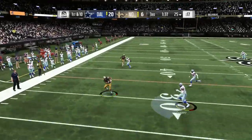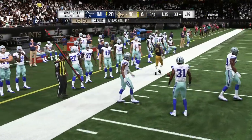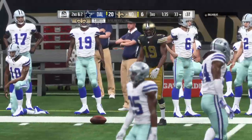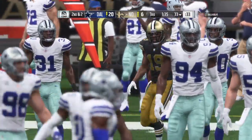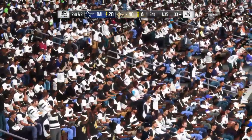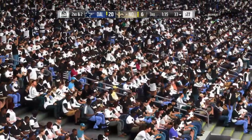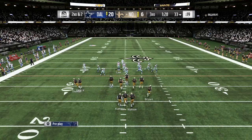Brees now on first down. Ginn has it, complete. And he'll be out of bounds across the 30-yard line. A good pickup there. 8 yards on the first down completion. Here's a second and 2 now from the 33.